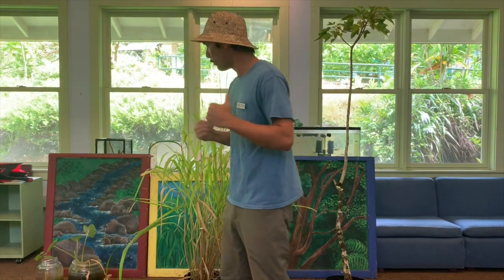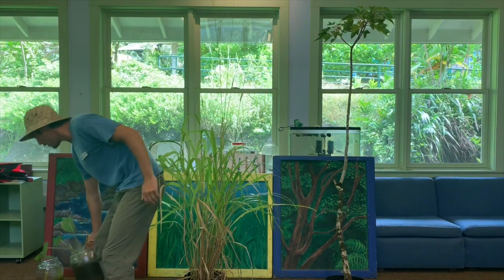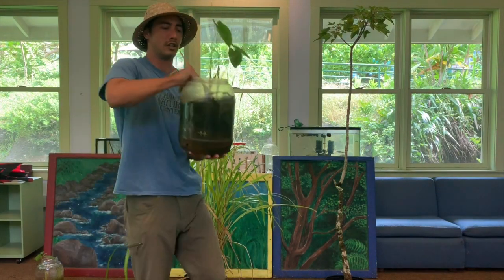In these 3 habitats that we're going to be exploring, there will be different types of plants and animals. So I want you to think what types of plants you might find in all 3 habitats. And I have examples right behind me. So if we were to go to the stream, you would think plants that like a lot of water.